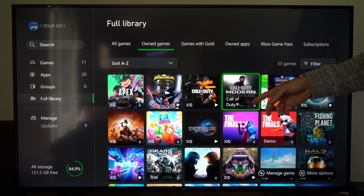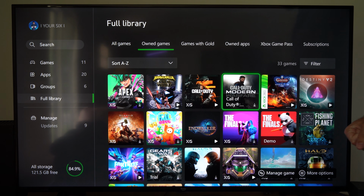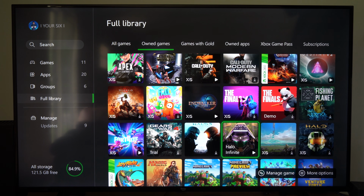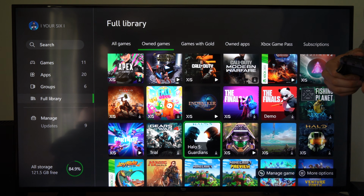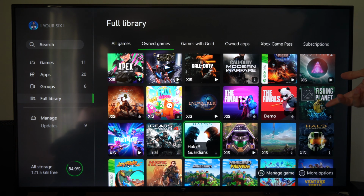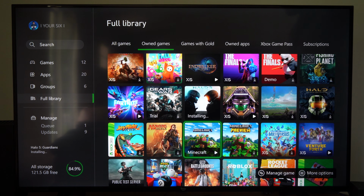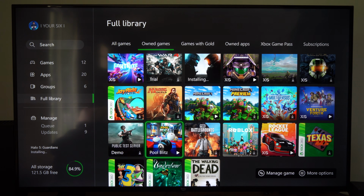So here's Modern Warfare. This isn't downloaded on my console, but it's linked to my account, so I can go ahead and install that. Here is Halo 5 Guardians. I want to go ahead and play this. So I'm going to go to Install. So I bought this through the Microsoft Store at some point, delete it off my Xbox, and I can come back to this section and then re-download.